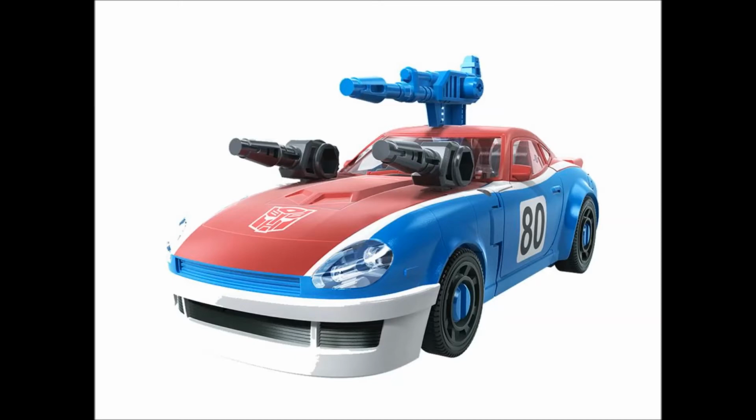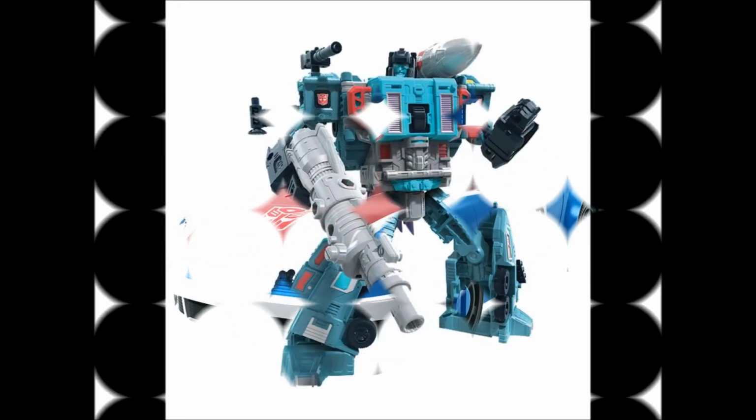But yeah, I mean, it's basically a retool of the figure that we'd already gotten, it's looking like to me. I'll compare it when I get him because I'll go ahead and pick him up. But yeah, I'm guessing this is just a retool from the Cybertron mode to the Earth mode.